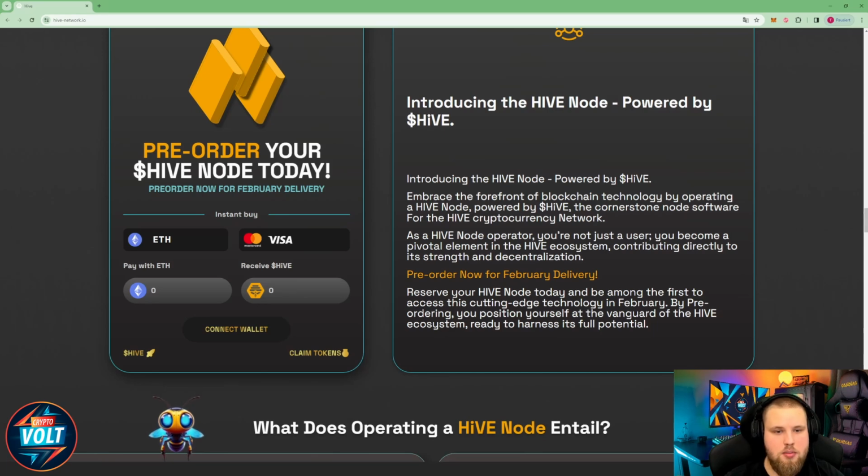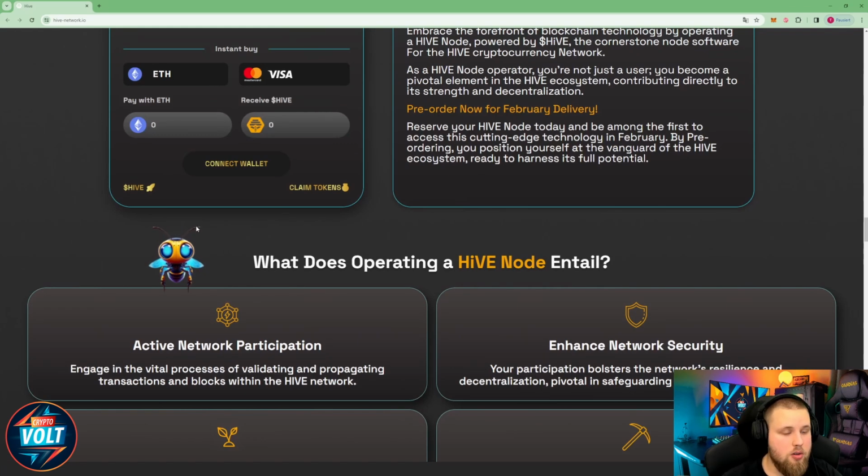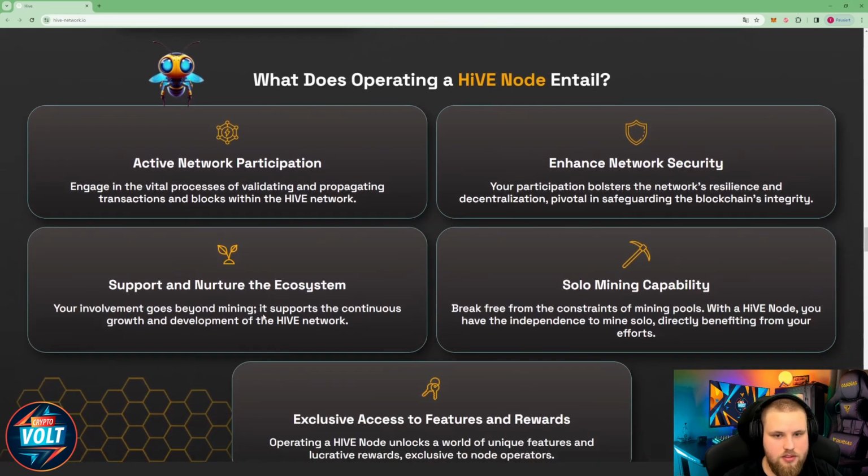Introducing the Hive node powered by Hive. Embracing the forefront of blockchain technology by operating a Hive node powered by Hive, the cornerstone node software for the Hive cryptocurrency network. As a Hive node operator, you're not just a user, you become a pivotal element in the Hive ecosystem, contributing directly to its strength and decentralization. And you can already pre-order these now.